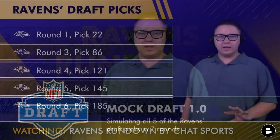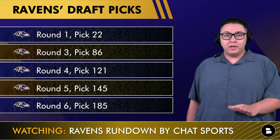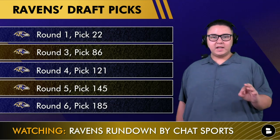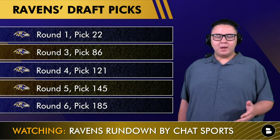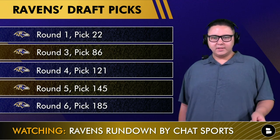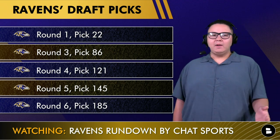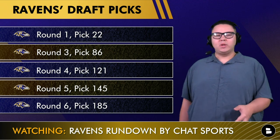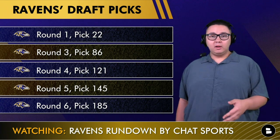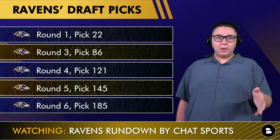They only have five picks, as we mentioned. The first round, pick 22, third round, pick 86, fourth round, pick 121, round five, pick 145, and then round six, pick 185. And so with only having five picks, the Ravens have to make the most of what they have with their limited draft capital. So with that, we will go ahead and jump right into the draft.